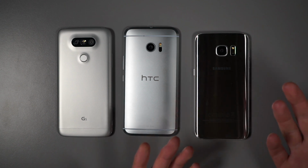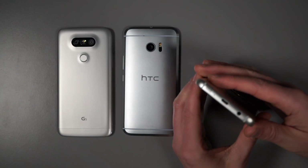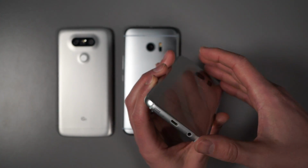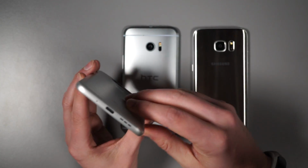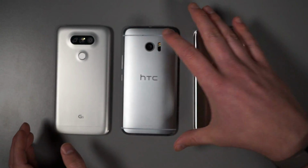In terms of other stats, so we do have single firing speakers on the G5 and S7. So if we flip these over, here is your single firing bottom face speaker on the S7. Not really a great external speaker experience. On the G5, same deal. One speaker on the bottom, not exactly something I would brag to anyone about having.